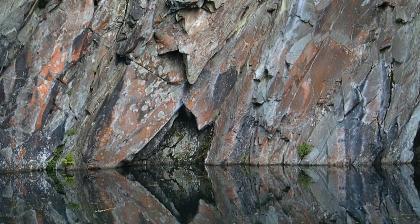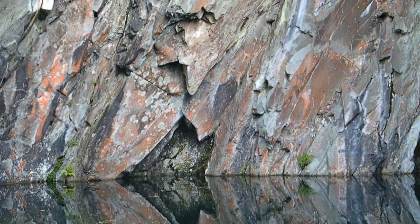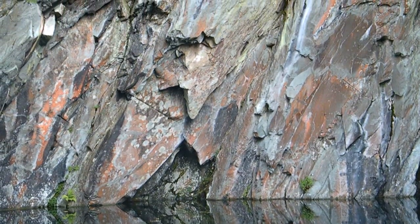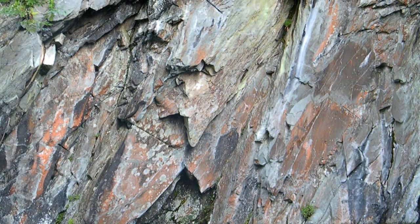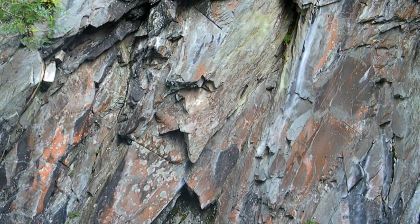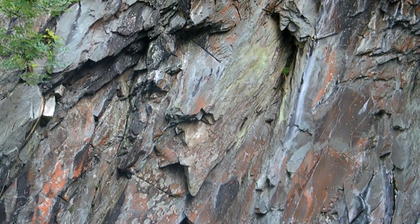This was actually once a slate quarry, and the quarrymen have inadvertently left behind a stunning natural artwork, crafted by nothing more than a mixture of gunpowder and muscle.